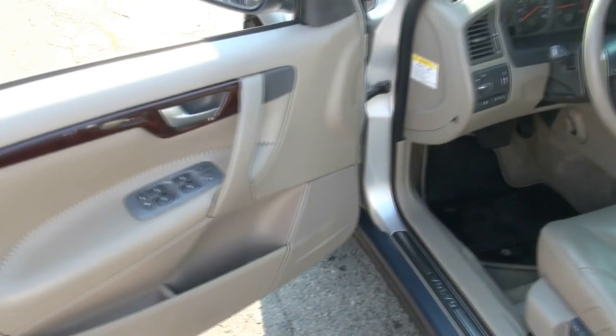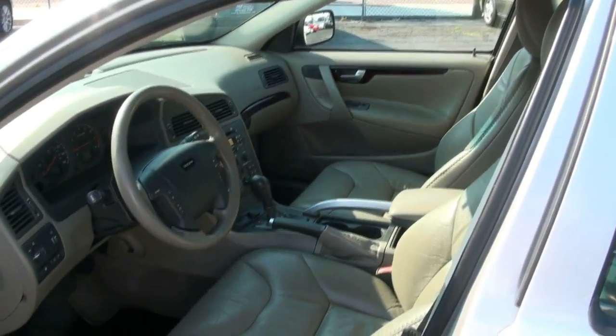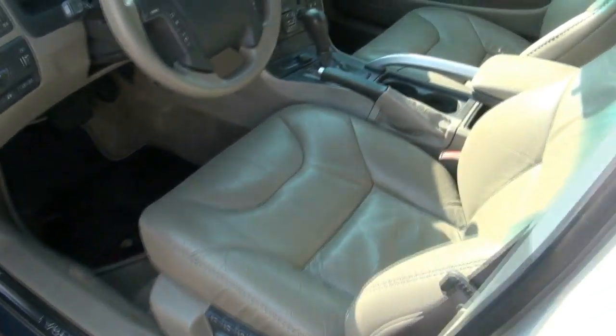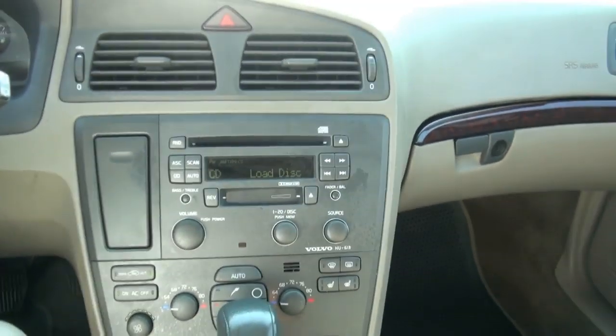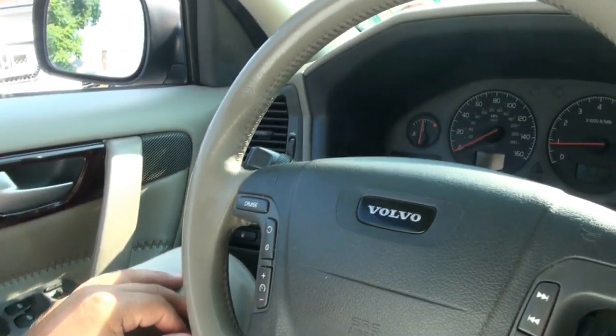This does have a 5-cylinder turbo. Great power. Get you where you need to go and save you gas at the same time. Memory seat, 3-position. Also has 103,000 miles on it, which is relatively nothing for a Volvo. Also has a trip computer.